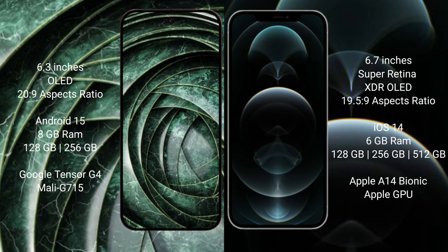Google Pixel 9a comes with 8GB RAM and 128GB to 256GB internal storage. Google Tensor G4 processor and Mali GPU. iPhone 12 Pro Max comes with 6GB RAM and 128GB to 256GB to 512GB internal storage. Apple A14 Bionic processor and Apple Graphics GPU.